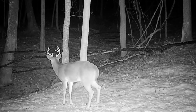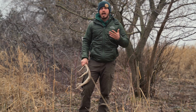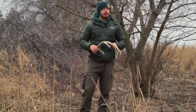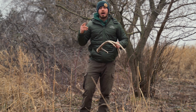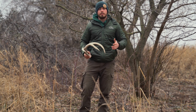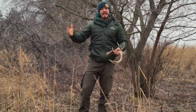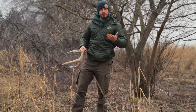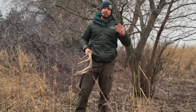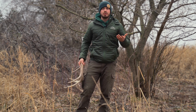When I'm hunting a specific buck, every little drip of knowledge and sign helps me. Now, I picked up this antler and automatically I went, okay, how is this gonna help me kill this deer? So I'm putting together these pieces of the puzzle, because these are, at the end of the day, just puzzle pieces. You can find all the sign you want, but if you can't put everything together to go and kill a deer, it's useless.